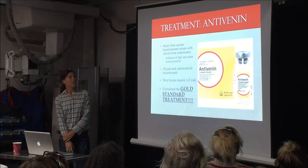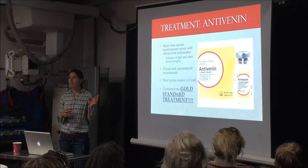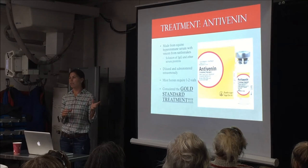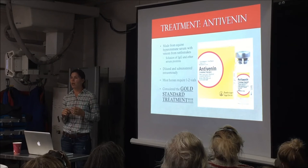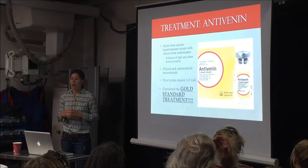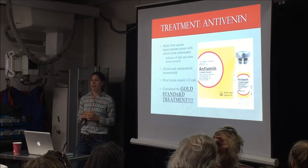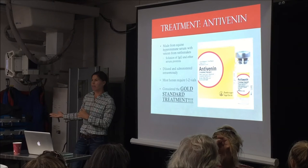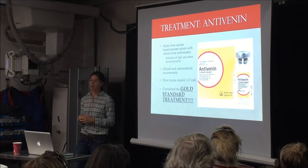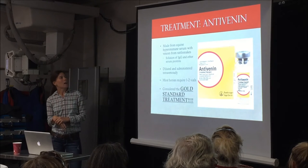So I want to spend a bit of time talking about antivenin, because antivenin is the gold standard of treatment for snake bites in humans, dogs, cats, horses. And a lot of people say antivenom. It's actually antivenin, but you can describe the treatment as an antivenom treatment. So that's why it gets confusing. I try to use the right wordage, but it's not always easy.